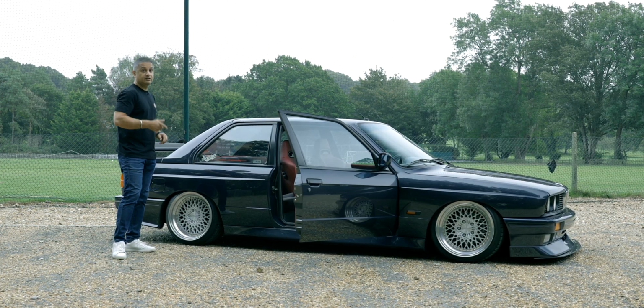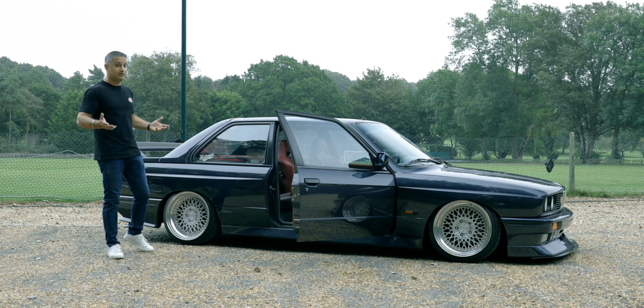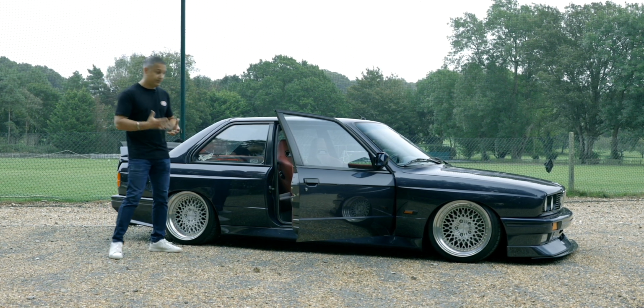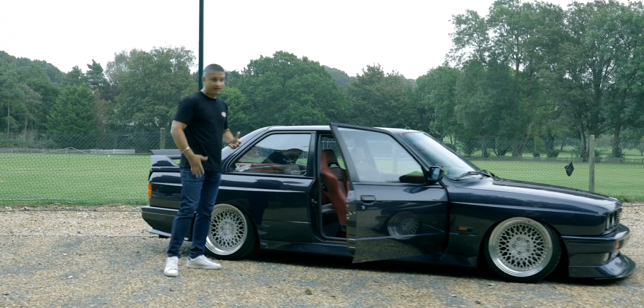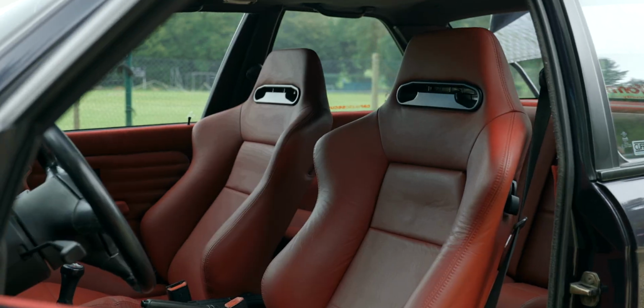I gave the whole interior to Dan at Lavish Automotive to retrim it. I didn't want to go with grey. I wanted a colour that would pop. And we have it here. It's a sort of cardinal red, but probably slightly darker, retrimmed.